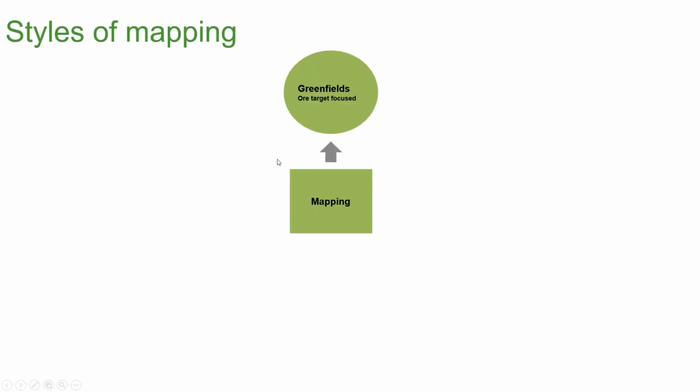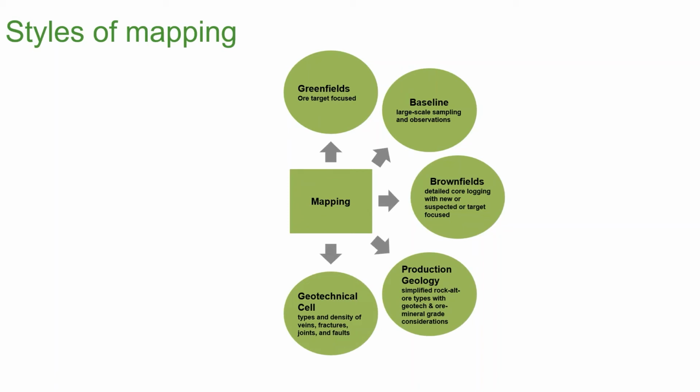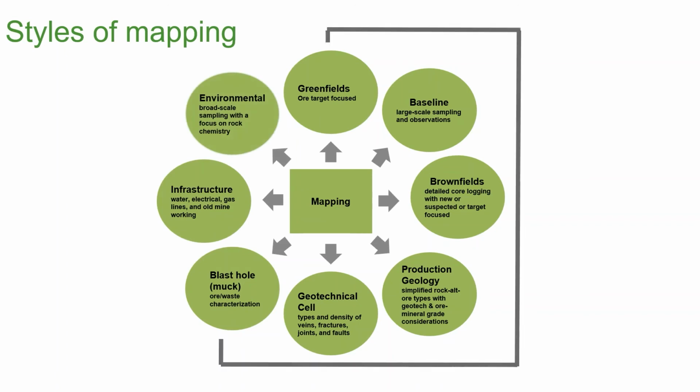All right, now we're going to look at the different styles of mapping. This is more or less the order in which you would see the different mapping: greenfields, baseline, brownfields or near mine exploration, production geology, geotechnical cell, blast hole or muck, infrastructure, and environmental. And you'll notice that a lot of these fall under what we would call geologic mapping. So we will focus on that in the presentation.